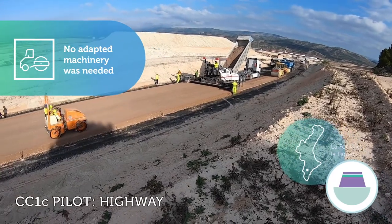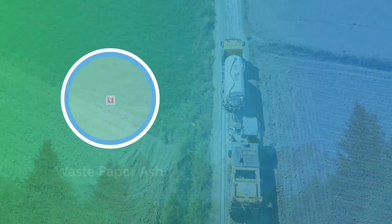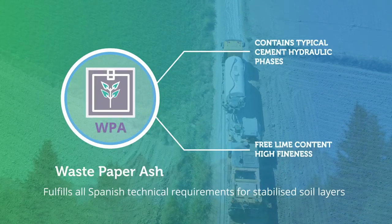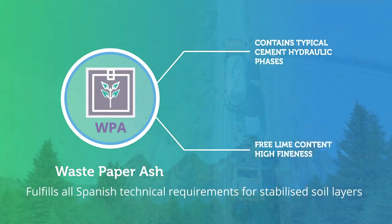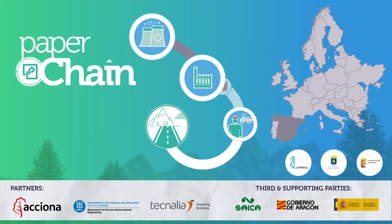Benefits to the environment, but also practical. This innovation is currently starting the process to be approved by the Spanish authorities. A new step towards the zero waste goal, because circular economy is the key to a sustainable future.